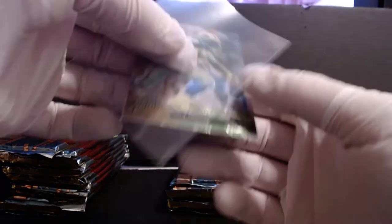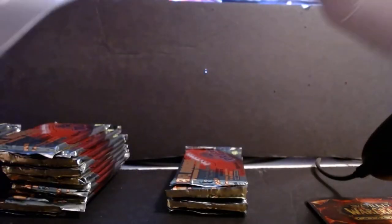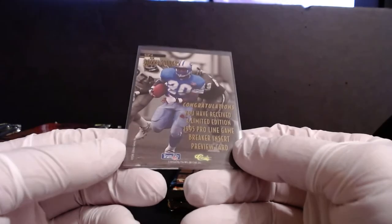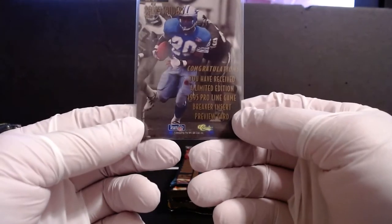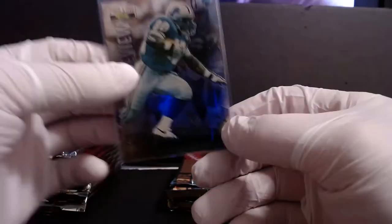And then we got in second, this is a pretty nice looking card, some kind of silver Game Breakers, Preview, Pro Line. Barry Sanders, a limited edition 1995 Pro Line insert, Barry Sanders. It's a nice looking card, real nice looking card.